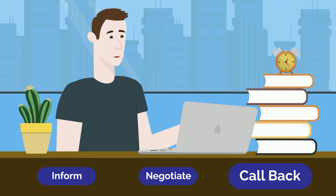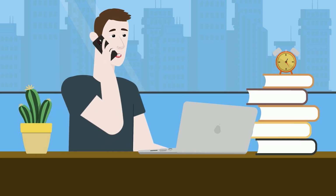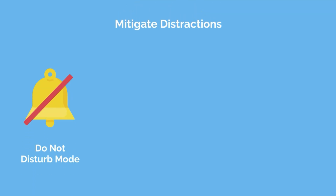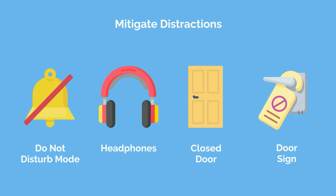And third, call back when your Pomodoro is complete and you're ready to address their needs. But only use this strategy as a last resort. Do all that you can to mitigate distractions using do not disturb modes and other physical cues, like wearing headphones, closing your door, or if necessary, putting a sign on your door.